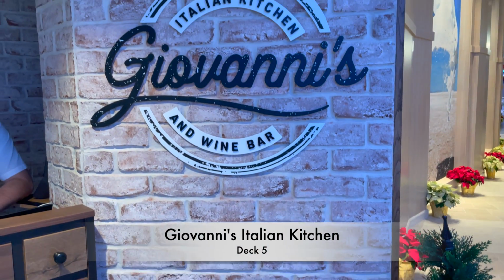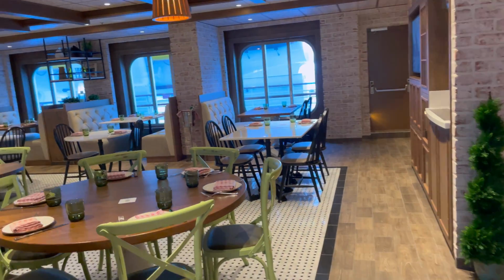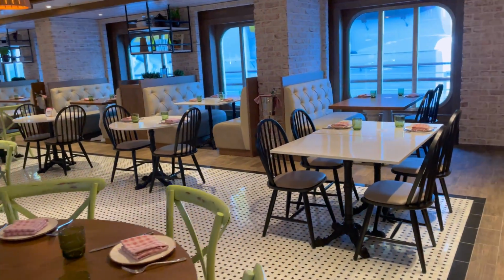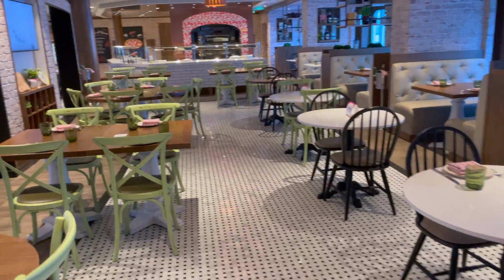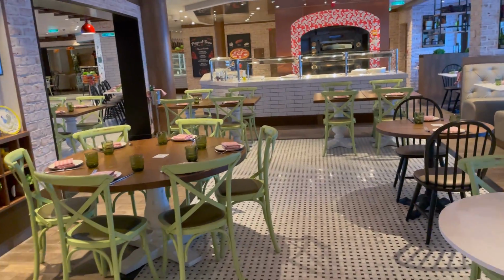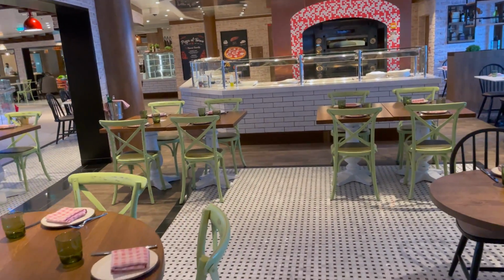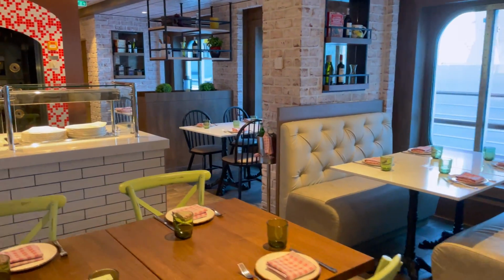So also here you'll find Giovanni's Italian Kitchen. Now this is the same space you would find Jamie's Italian on most of the other Quantum class ships. But this is Royal Caribbean's new Italian concept, different than Giovanni's Table that you'll find on many ships. And it's a new rustic Italian menu, wood oven pizzas. We've really enjoyed it.